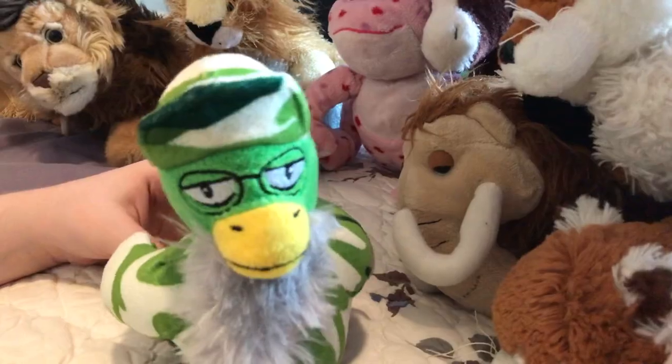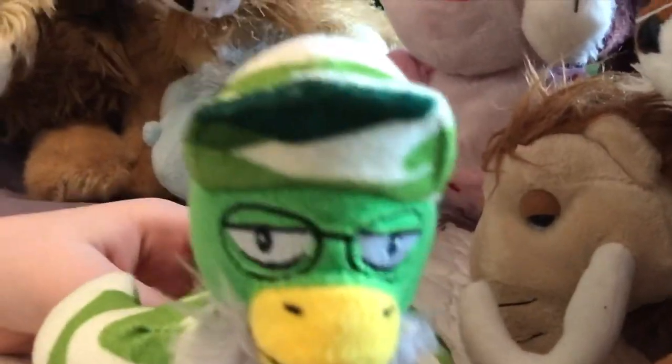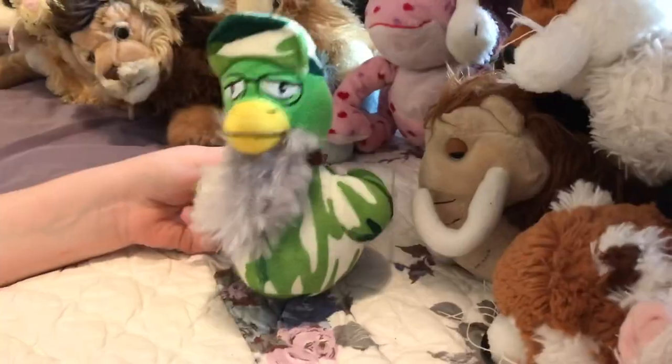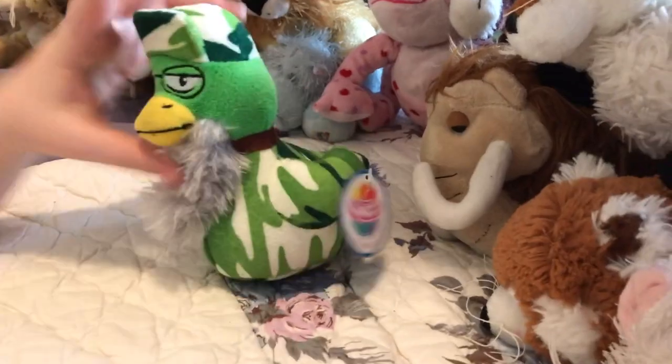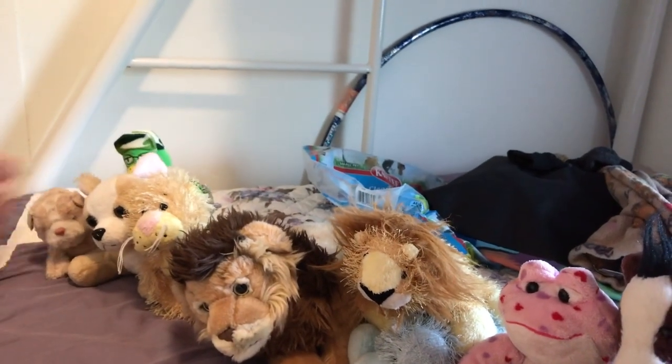The next thing we have is this camo duck with a beard. We don't think this one's cute at all. Do you think this is cute? We're kind of scared of it, and we kind of don't like it at all. We might donate that. So he can just go over here and leave because he looks kind of weird.